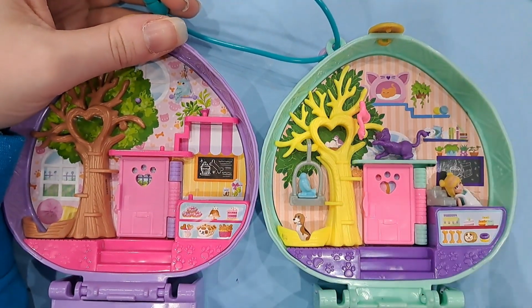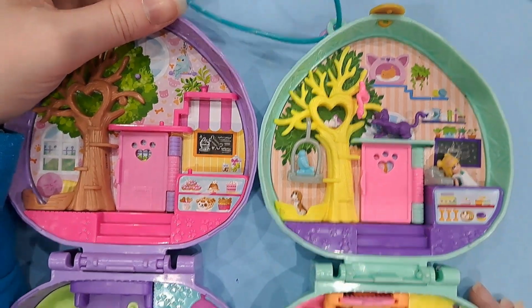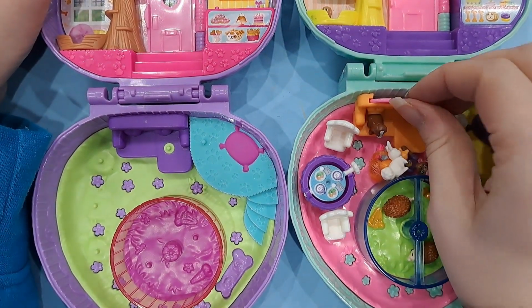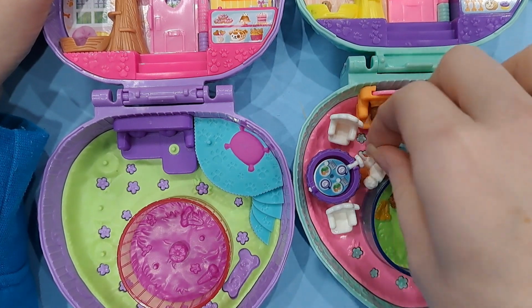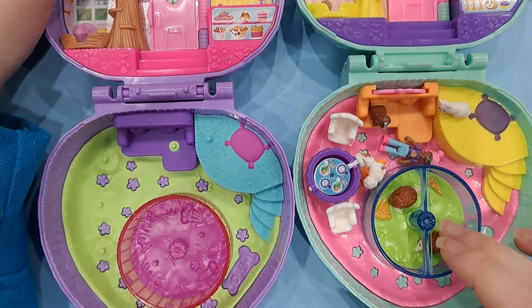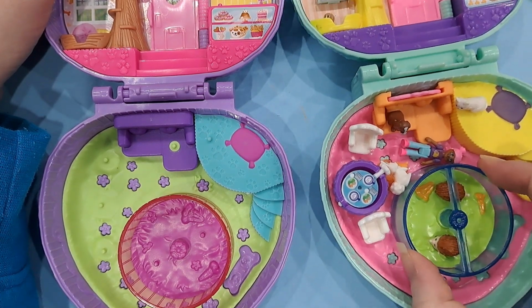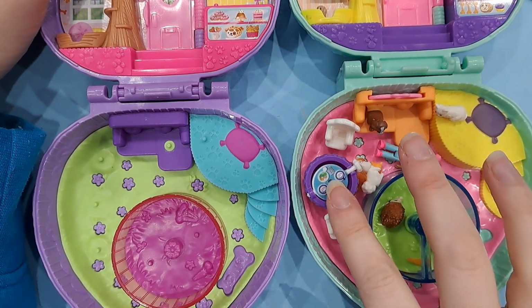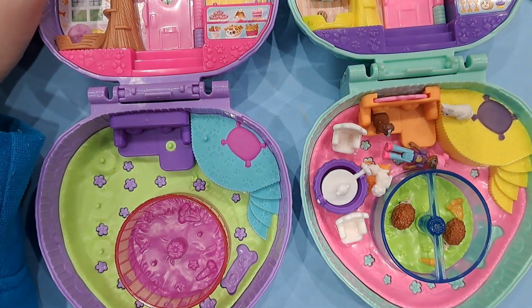And obviously the background stickers are different, but it's still got the tree, it's still got the door, and it's still got this. Then we go down. This one has a sofa, except this one, there's a comb, because the idea with this one was that you can actually brush the animals. It has this, but this time round, this bit doesn't move, but this bit does. And it's for hedgehogs. This came with the set. So I think even the accessories are the same.